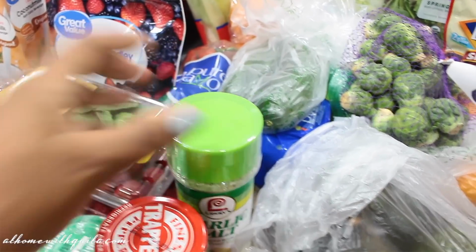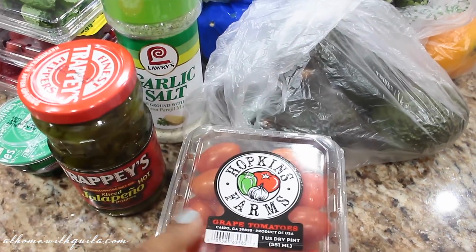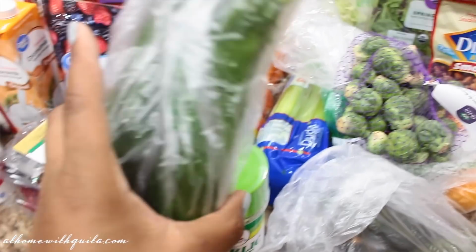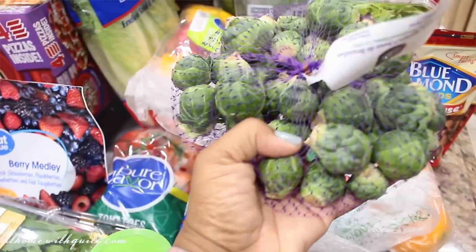I love it. I put it on everything. And then we've got some cherry tomatoes here. I love popping these, but I do have a recipe in mind for those. We also have some regular tomatoes. And then these are zucchinis. Zucchini. And then we also have Brussels sprouts.